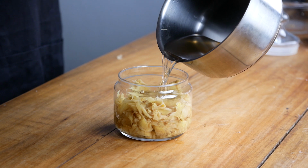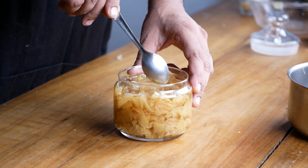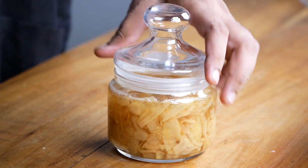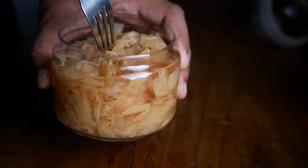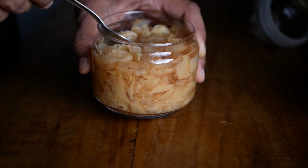Now add the vinegar and sugar solution to the bottle in which you had kept the ginger, and make sure you completely submerge the ginger. And your curry is ready. Keep this curry for 1 or 2 days outside and then place it in a refrigerator where it can last for a few days. You can have it instantly, or you can wait for a few days, 2 or 3 days, and then have it for a much more complex flavor.